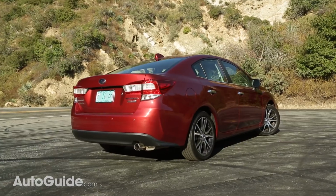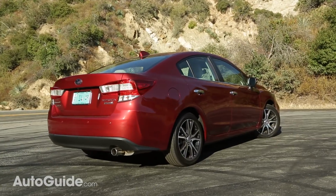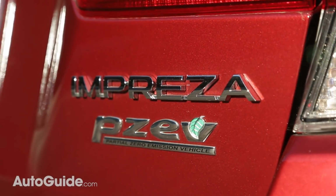I mean, the Civic is really good, right? It is really good, and can that compete with the Civic? I'm not that sure. I don't know. I mean, it's a tough call.